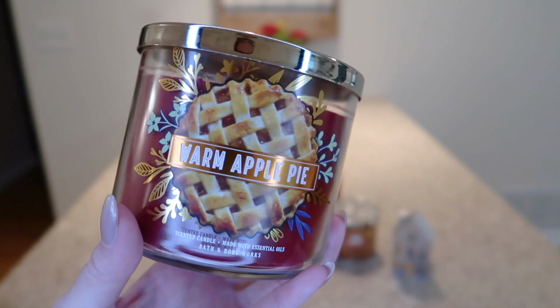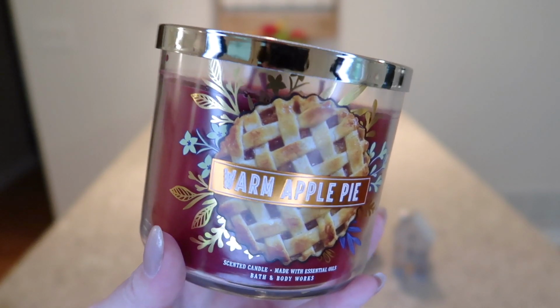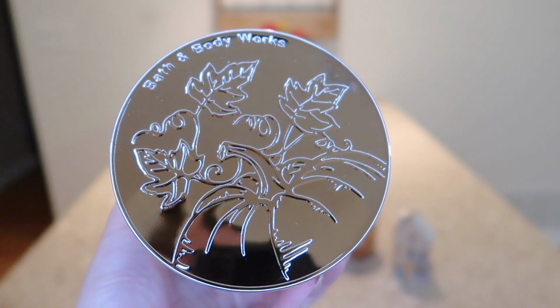All right, moving on to some candles now. The first one I grabbed was Warm Apple Pie. This was an online order that I made, so I did take a risk on this. I was like, I might not like this one, but of course you can always exchange. But I actually love this one. I haven't burned it yet, but this smells super good. If you don't like super strong fruity or sweet bakery type of scents, this is so much more subtle and palatable in my opinion.